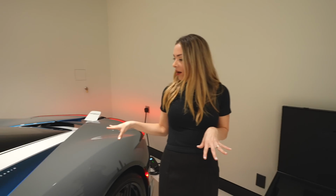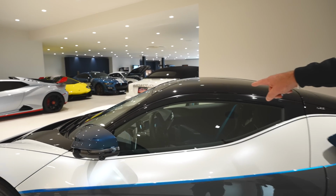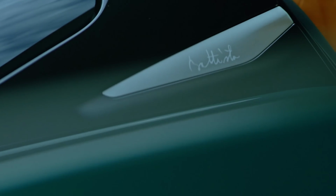Oh wait, is that the car? It's waking up, yeah. It's coming out of sleep mode. So it's now starting to talk to you. So you can see the dash lit up and said Battista. See the dash is lighting up and telling you Battista and giving you a little hello.